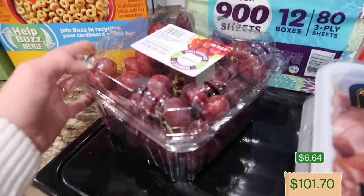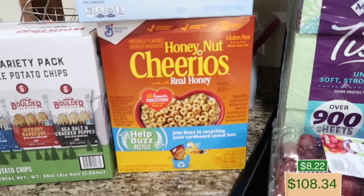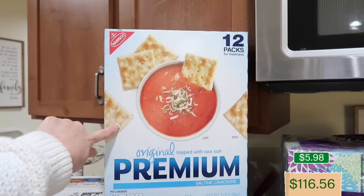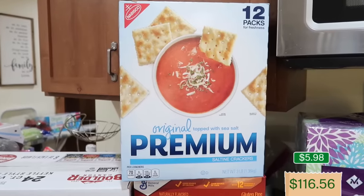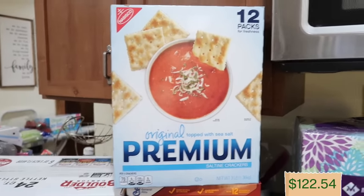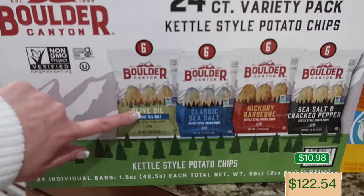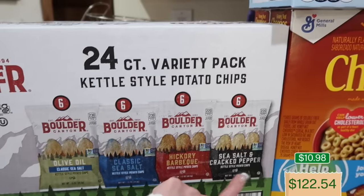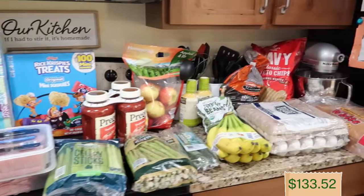And then red seedless grapes. They look so good. Look at that. Oh yeah. And then the Honey Nut Cheerios, 2 boxes. And then the saltines. Even though my last Sam's Club haul, I bought one, but this was on sale. And so we are good for the winter because we go through these when our tummies hurt. The Boulder Canyon chips. So we have the olive oil, classic sea salt. Those are good. And then the hickory barbecue, and the salt and pepper, cracked pepper. And this is the Sam's Club haul.